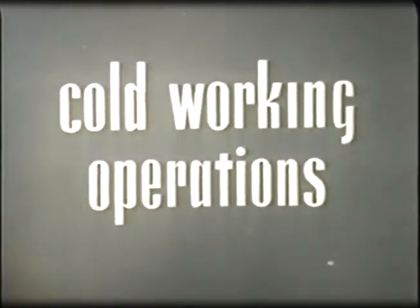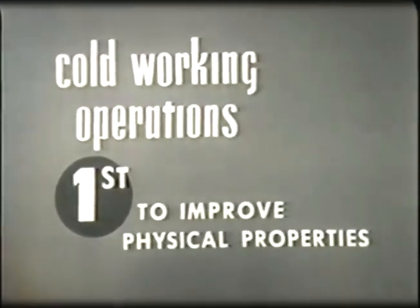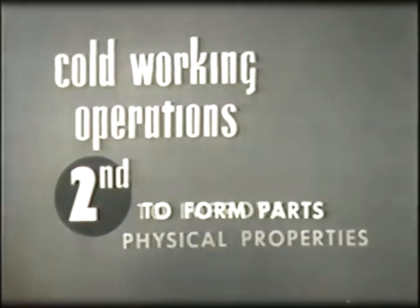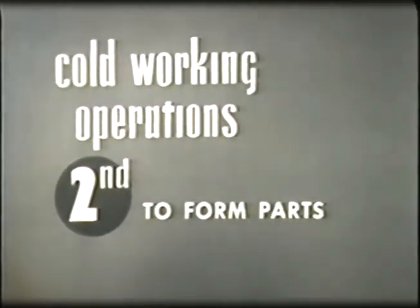Cold working or strain hardening operations may be undertaken for two purposes. First, to improve the physical properties of an alloy, cold rolling and stretching processes are generally employed. The second purpose of cold working is to form parts from alloys, with strain hardening resulting from the operation. This involves such processes as bending, hammering, hydropress forming, stretch forming, drop hammering, and deep drawing.